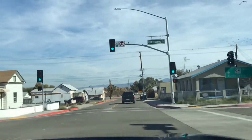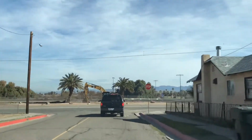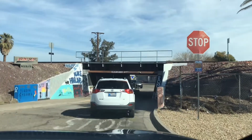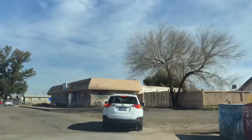We found there is a huge difference in the price of gas between Arizona and California. So this Needles is on the border of California, so we're going to head back to Arizona to fill up our tank, and then we're going to head back to Route 66.